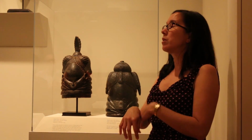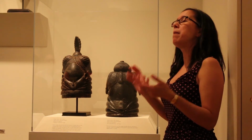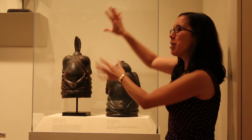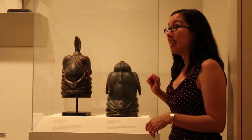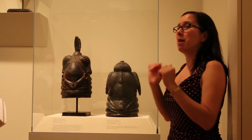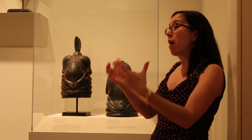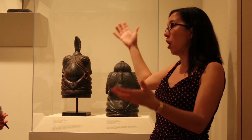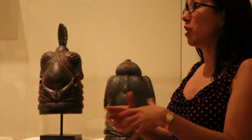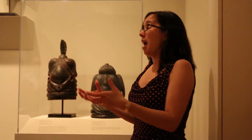And the masks come out for a whole slew of reasons. Visiting dignitaries, funerals, the installation of a new mask, but primarily their main job is to come out for girls' initiation. So when girls are initiated, they go into the bush. Now you know what the bush is, so it's dangerous. They're doing things there that are dangerous. And when they are safe, the mask comes out and says, hey, everybody, they're safe. Because if you're, say, an uncle or a brother or an aunt who's from another place, who doesn't go to Sande, you want to know that your family member, your community, the girls in your community, your future women are all okay. And so it's the mask that comes out.